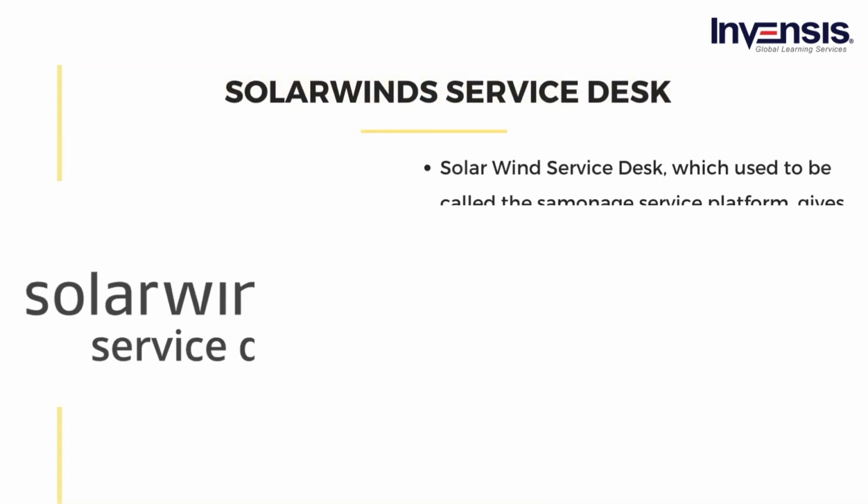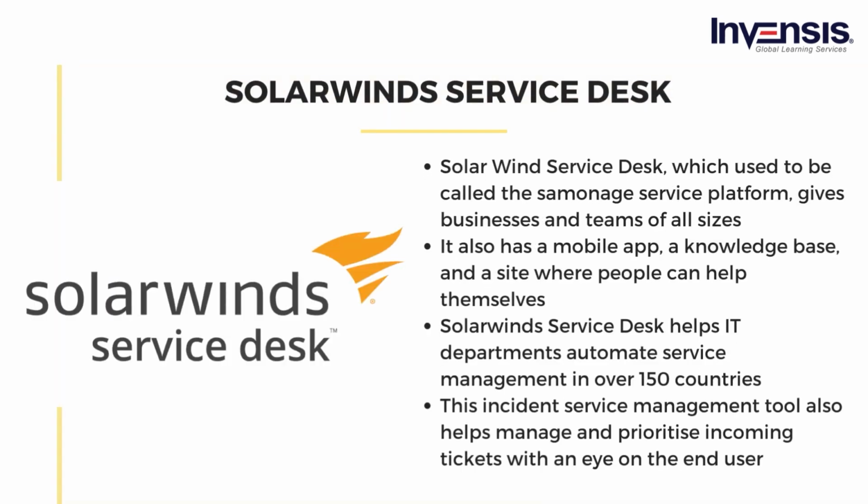The seventh tool is SolarWinds Service Desk. The SolarWinds Service Desk is an IT service management application that can manage assets, changes, problems, and incidents. It also has a mobile app, a knowledge base, and a site where people can help themselves. SolarWinds Service Desk, which used to be called the Samanage Service Platform, gives businesses and teams of all sizes the tools they need to build an IT service management system at a price that works well for small businesses and scales up to the enterprise level.